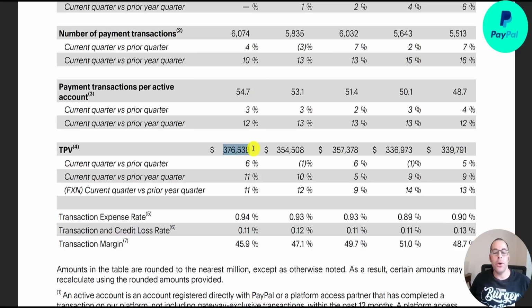They had the highest total payment volume, 377 billion, which is up 6% from last quarter, 11% from last year. So their fees are about 1% of their total payment volume. So 1% of the 377 billion they have in fees, like the credit card companies. And they probably charge their customers 2, 3, 4% fees because they have to make money. Some customers may only pay 2 or 3% if they have large business accounts. But an individual who doesn't do that many transactions a year will probably pay higher fees.